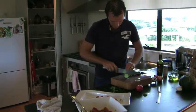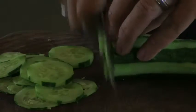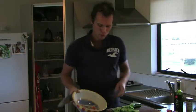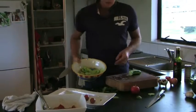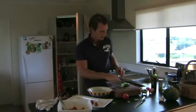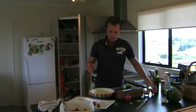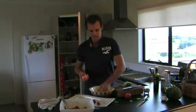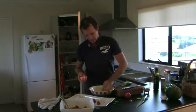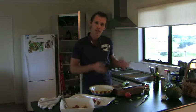I quite like it fine, like the tomatoes, so just move your fingers along as you need to. When you run out of a bit of space on your board, just put your cucumber in the bowl, and what we're going to do is salt it already a little bit. I quite like to salt it now because the cucumber holds a lot of water, so I want to drain some of that out. So put quite a bit of salt in there, mix it all up, use your hands, it doesn't matter, you've got clean hands. And we're going to finish cutting it up, put some more salt on top, it draws a bit of the water out and we drain that out.